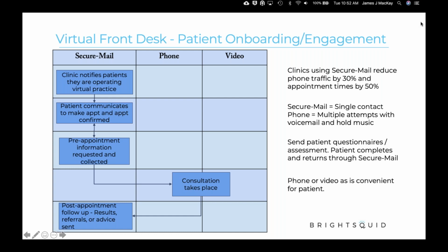For the medical clinics, at least in Canada, this is an interesting approach because this now allows you to do that triage that we talked about, where there's a lot of back and forth that we can take care of with Secure Mail. And when a phone consult or a video consult is required, or an in-person visit is required, now when the patient comes, they're actually prepared for the appointment and can take the most advantage of the very short time in the very stressed systems that we have right now.